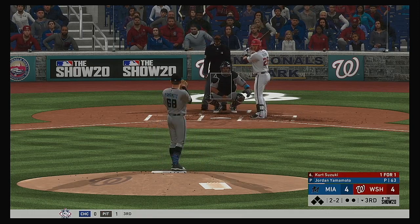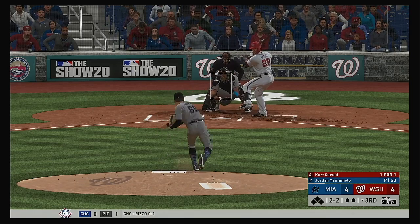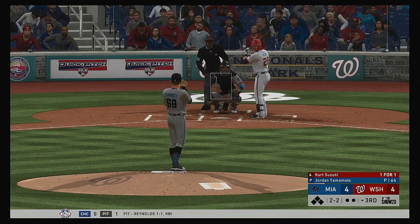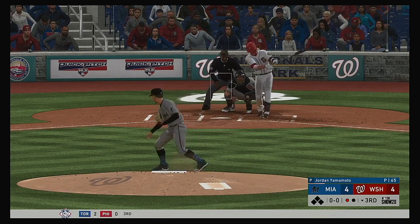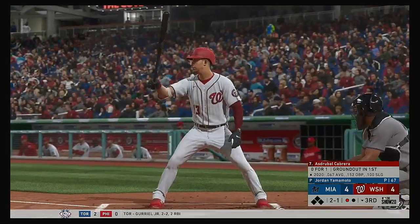Fouled away. Fouled off. They really bunch him up on that one as he swings and misses for the first out.